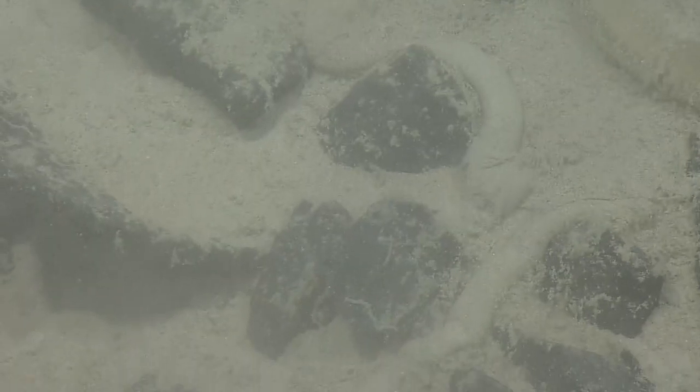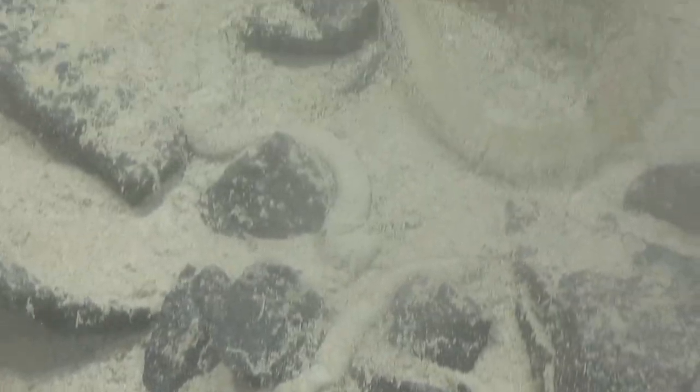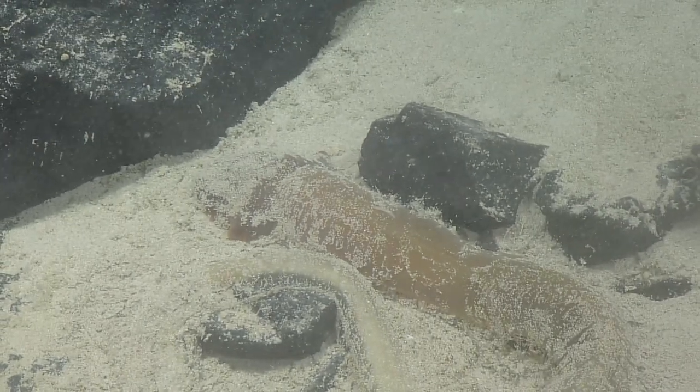This is an interesting behavior. Is it like sleeping? Is it trying to disguise itself? Is it hiding from us? I think honestly, last time I saw one, it was just hanging out there. They eat sediment, is my understanding, and so they will just kind of... I think there's some good evidence for that.